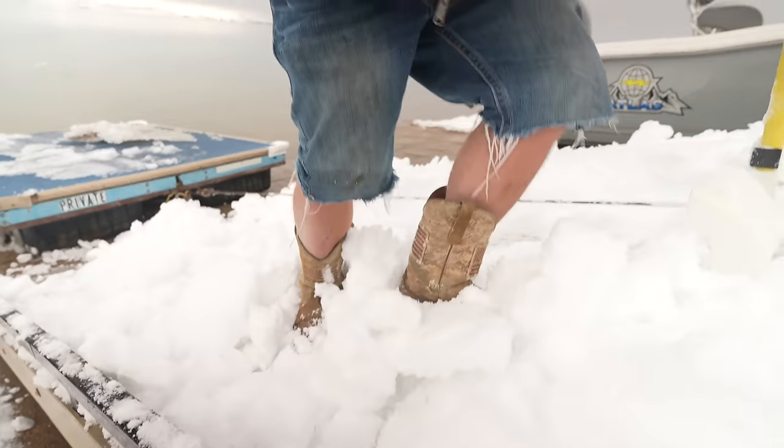Shoveling truck. That's got to be some snow down the shoes. No, there's none. Zero.